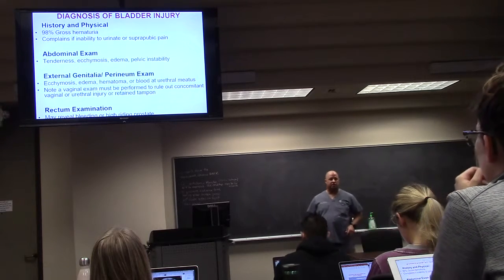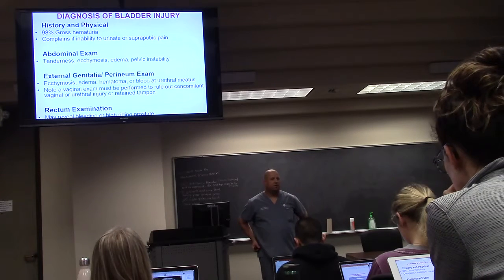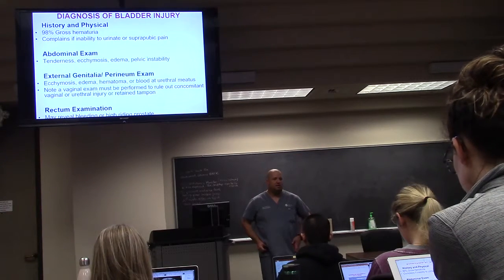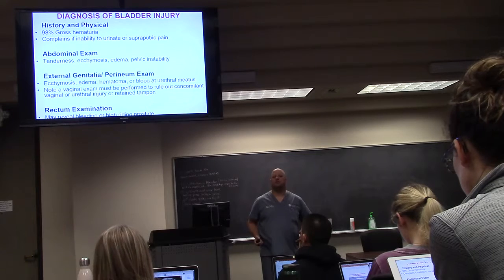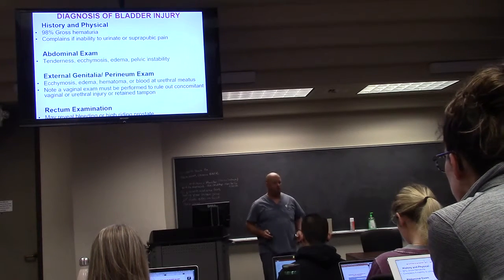One of the things that you really want to do when you're examining these patients is always assess for pelvic stability, okay? You want to compress laterally, and push down on the pelvis. If somebody has instability, they're going to move and have a lot of pain, okay?